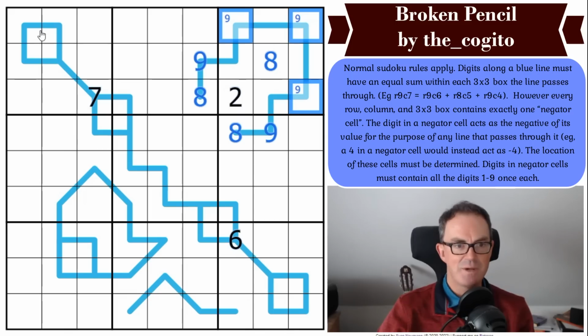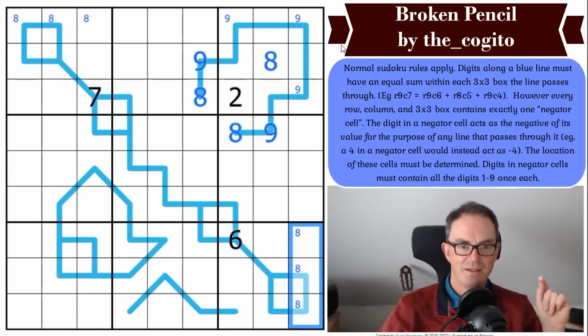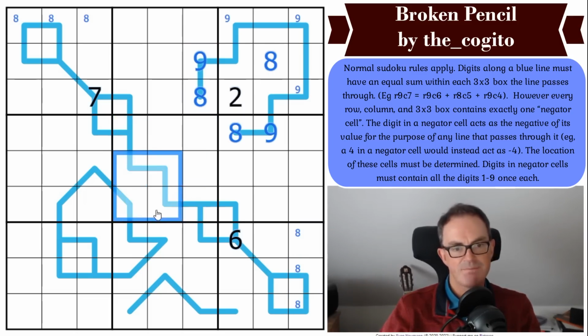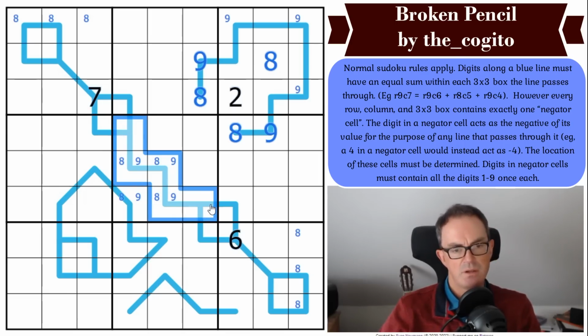And I can do some Sudoku here. Look, I can plonk some 8s down there. I can plonk some 8s down here. What else can I do? Maybe not much. The 8s and 9s in the middle box have to go in those cells, which means they have to be along the line here, which... oh, hang on, right, okay, well there's definitely a negator on this line.